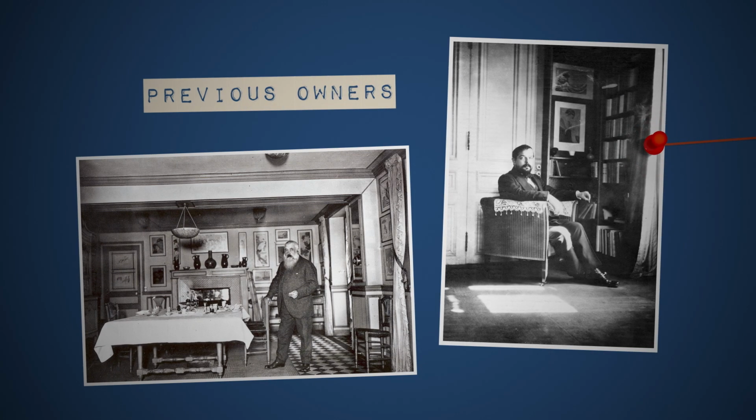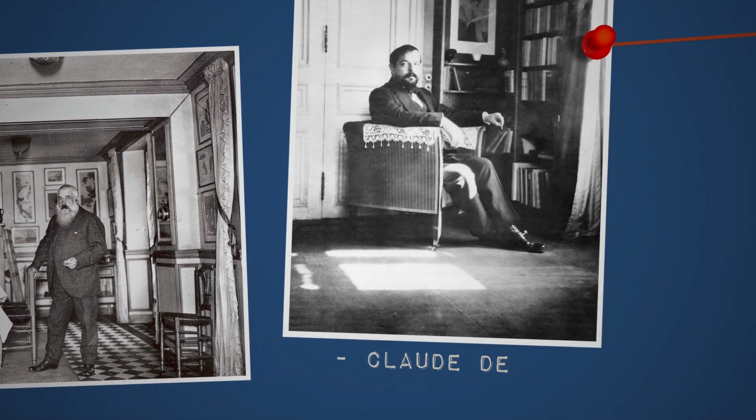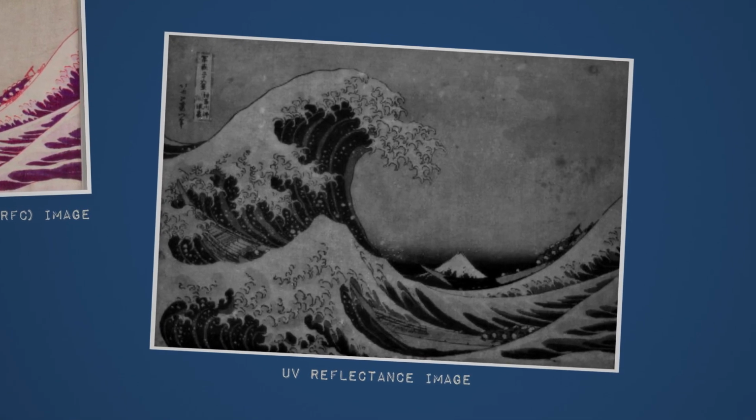And why has it faded? Well, it could have faded possibly in the Japanese homes in the 19th century. But also we have photographs of people in Europe, of collectors, such as Claude Monet, the artist, or Claude Debussy, the music composer, who have their Japanese prints prominently displayed on a wall by windows. People didn't know at the time that colorants were fugitive, but by using scientific methods, we can see if they had been applied on the print or not.